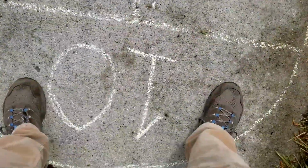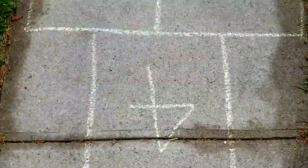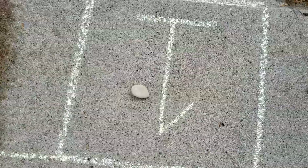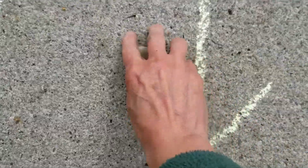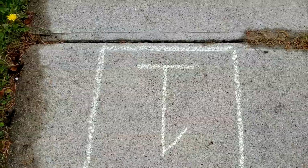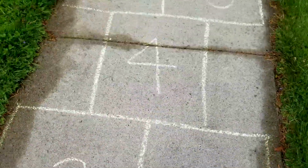And then you have to jump and turn around. Whoop! And go all the way back again. Two feet, one foot, two feet, one foot, two feet. And when you get to number one, you have to lean down, pick up your rock, and then jump all the way over that box and not land on it. All right. That sure would be great fun to play today.